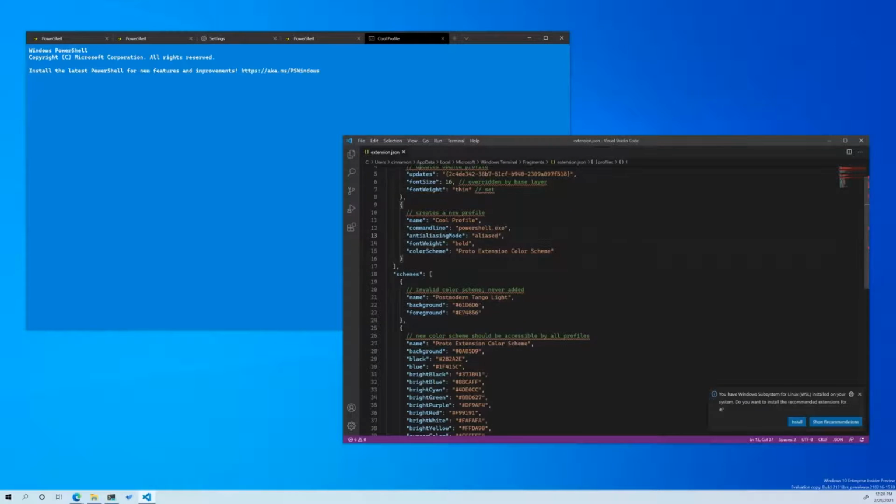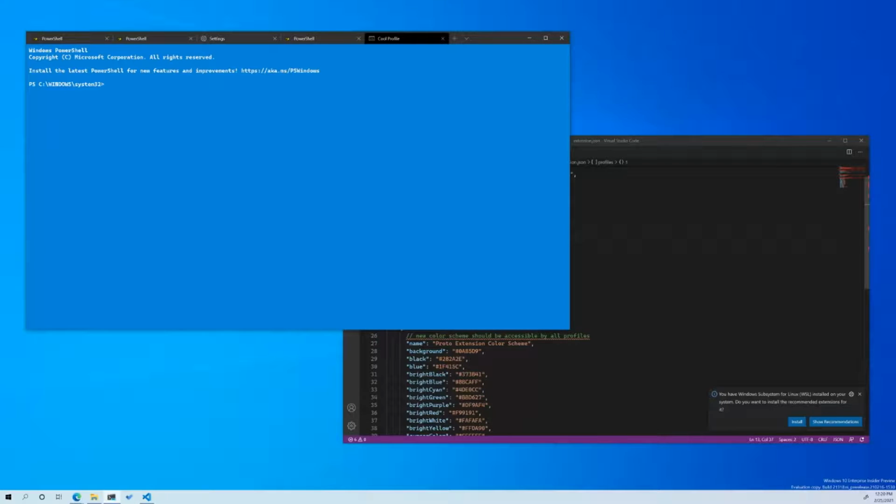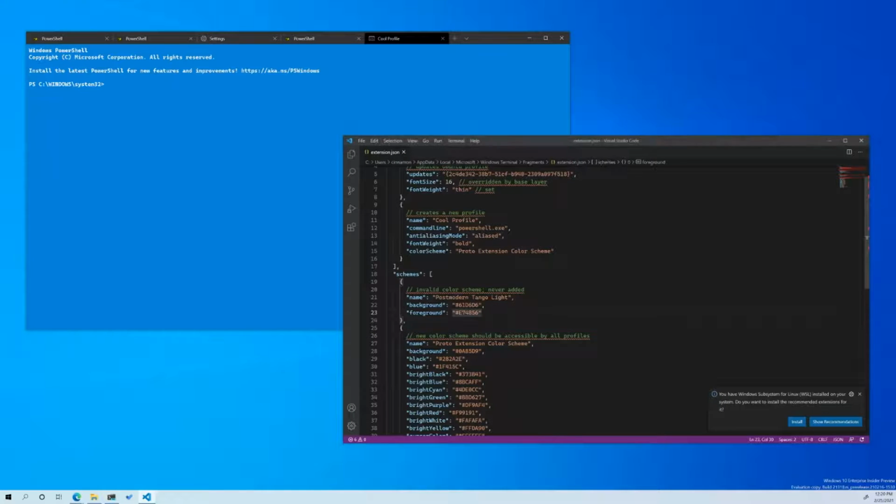which you can see here. So it's using the Proto Extension color scheme that I've defined below. And then my font weight is also bold. So you can see that this is a bold font. And it's all coming from this cool profile from this extension. It's not in my settings.json. So that's kind of how it works.